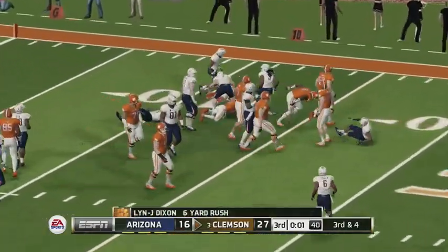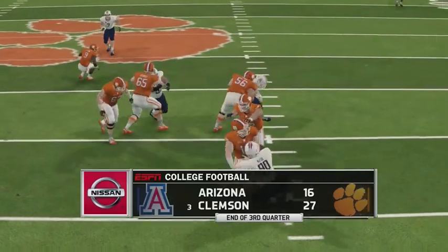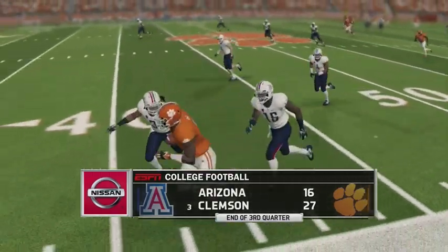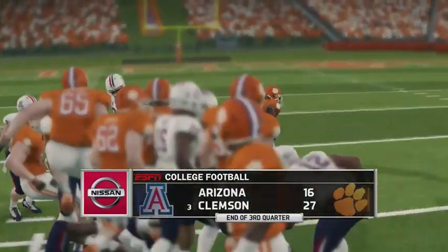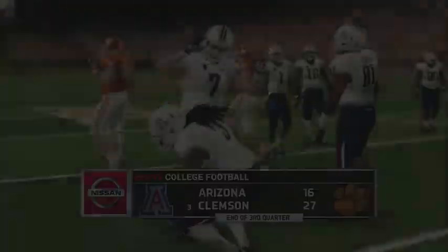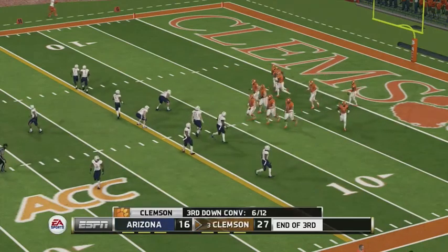Go to the left for a nice gain. That's third down and one to go. The Tigers in front by 11. Into the fourth quarter now, and we're back to the action.